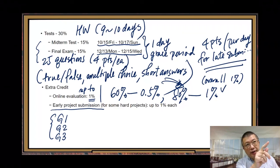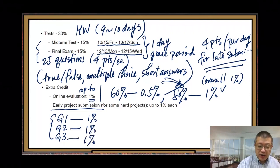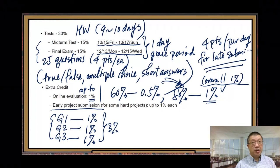Each group corresponds to each assignment. Then you can earn up to 1%. That 1% also overall. So you can see total 3% overall. That's a lot. Plus this one, total 4%. That's really significant. If you can take advantage of all these chances, you will be in a very good position. But in order to earn these 4%, how can you earn that?